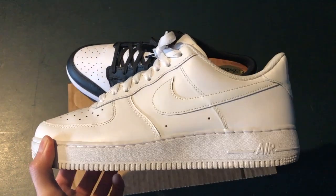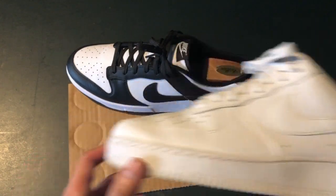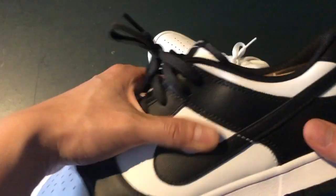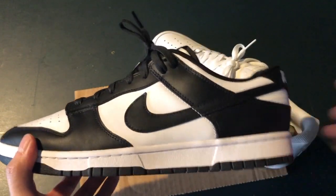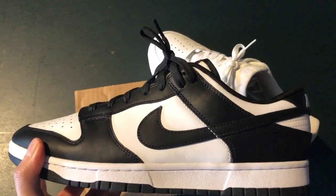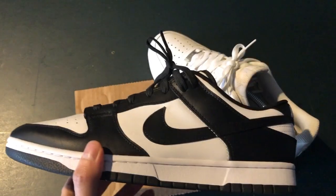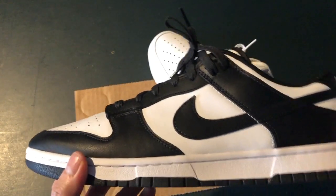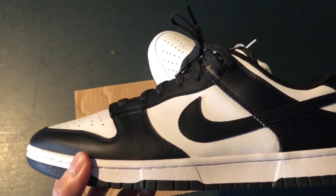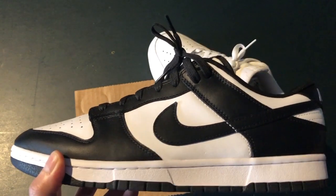Today we're gonna do a comparison video of the classic Air Force One by Nike and also the new hot shoe of the past 2 to 3 years, the Nike Dunk Low. I got the panda colorway. This is all over Instagram, all over your fancy neighborhoods. I tell you what, every time I go out, whether it's the gym, downtown, the mall, I see somebody wearing a dunk or a panda dunk.